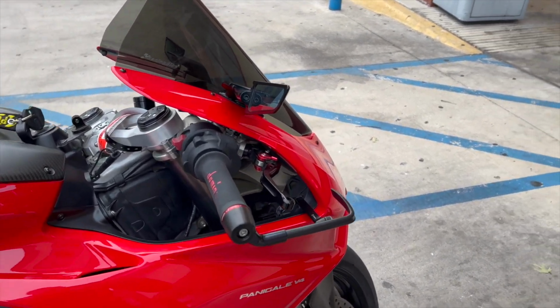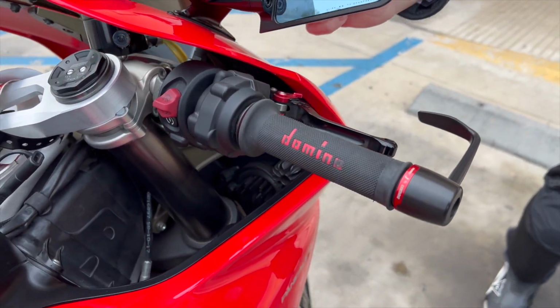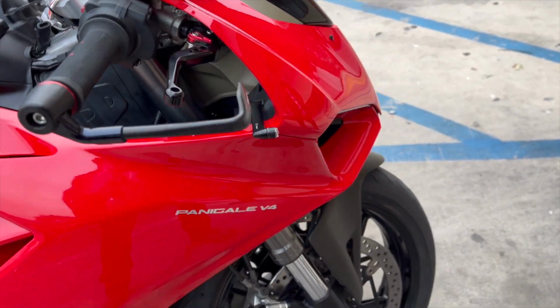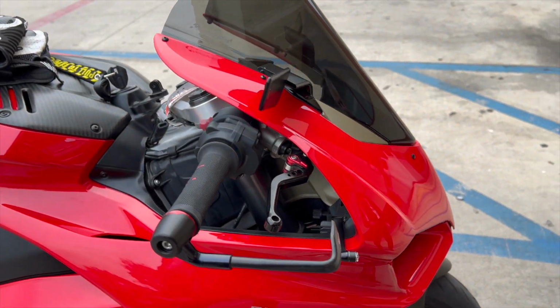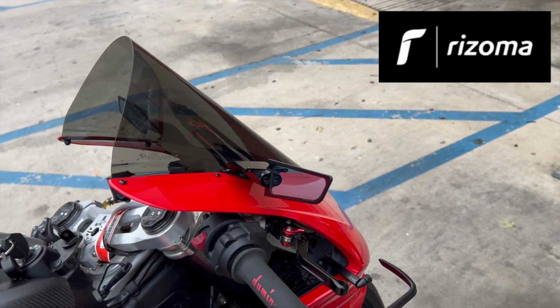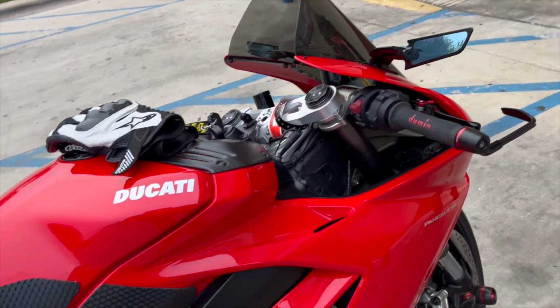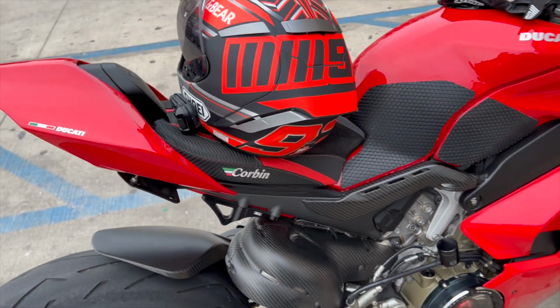There's actually some talking about the mirrors here. And the turn signals. Little LED guys. What are these? The brand? Rizoma Stealth. So you can flip them so you look cool and stealthy. I heard that they're just Corbin seat, even if you use them.